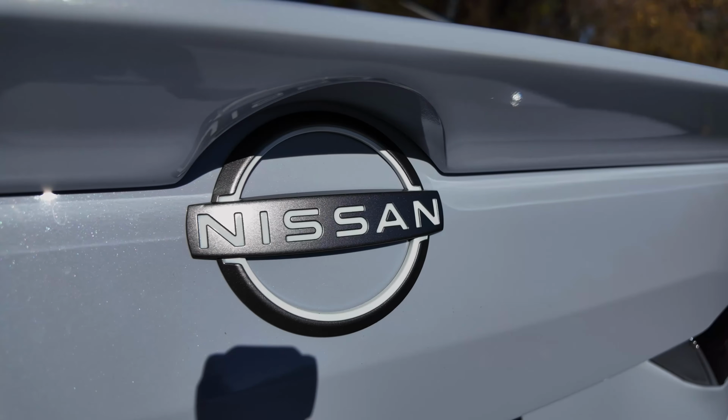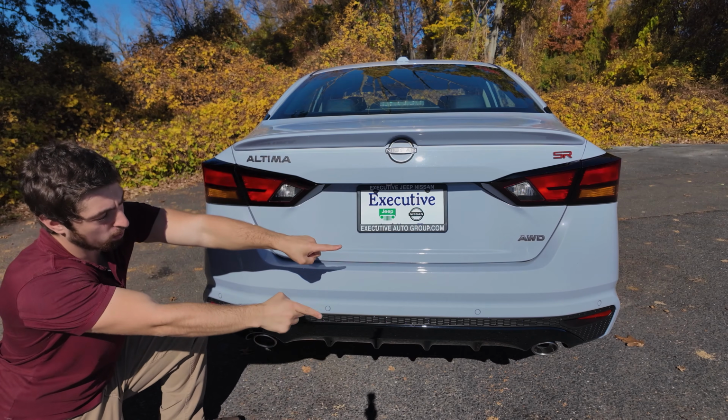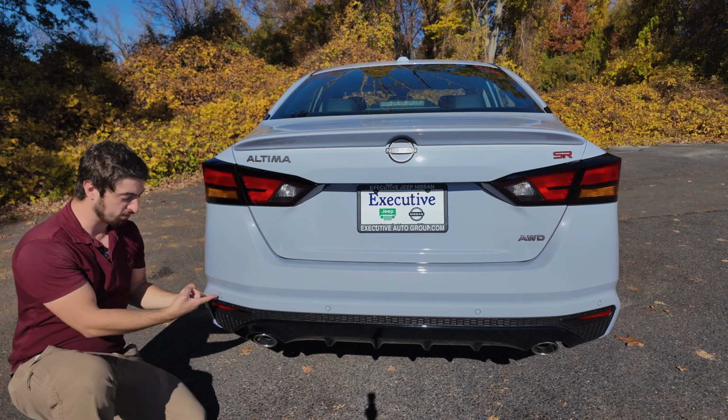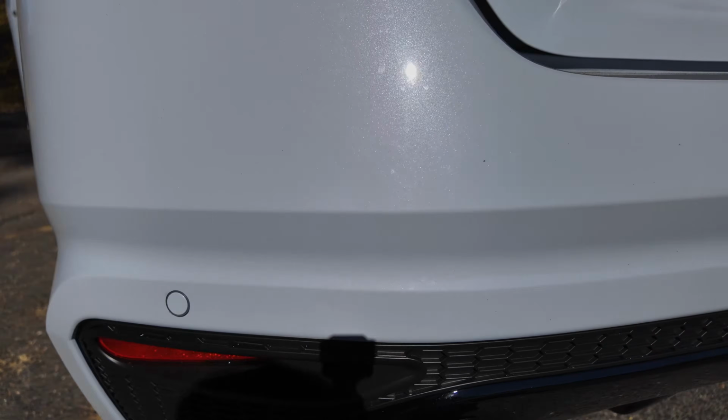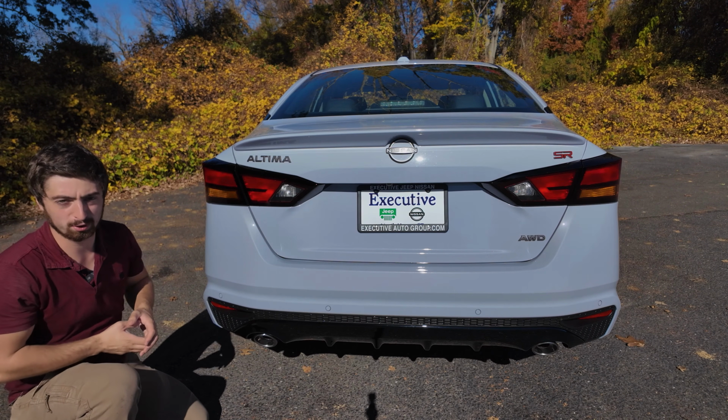Now, you have the Nissan badge right front and center there. You have Altima on this side, and then SR and all-wheel drive. There is a ton of badging on this car. Down below here, you have these parking sensors. So when you back up to something like you guys on the tripod or another car, it's gonna beep at you saying, hey, stop, no, don't hit it, because it doesn't want you to hurt anyone.